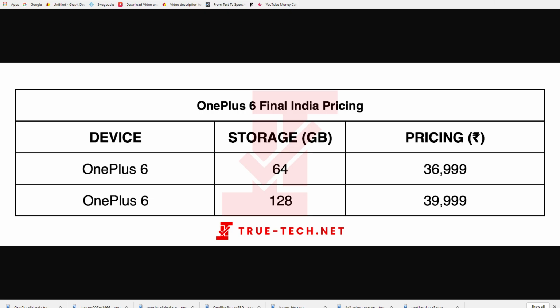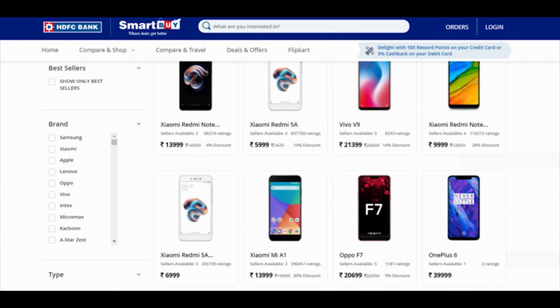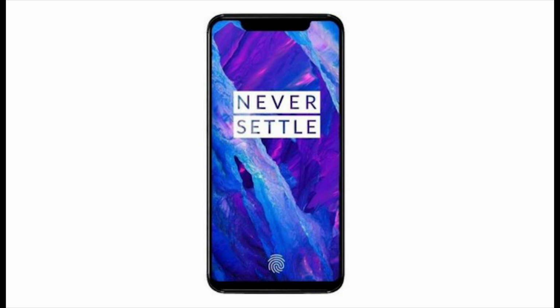Except for the final pricing, the expected pricing of the OnePlus 6 for India is as follows. The 6GB 64GB storage variant will cost around ₹36,999, that is approximately $550. The other 6GB 128GB storage variant will cost around ₹39,999, that is around $600 approximately. While the top-end variant pricing is not yet out, as suggested, it will cost around 42 to 45,000 rupees or $700 approximately for the 8GB RAM and 256GB storage.